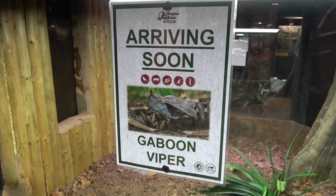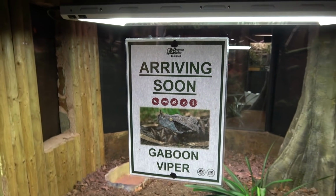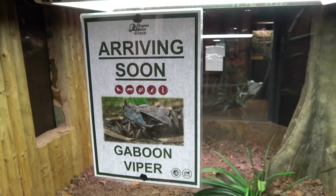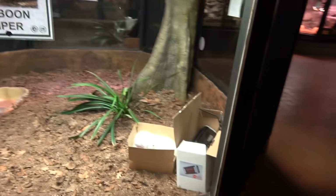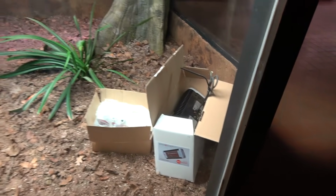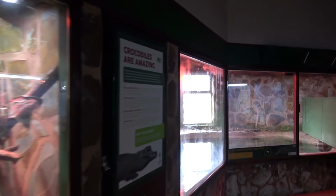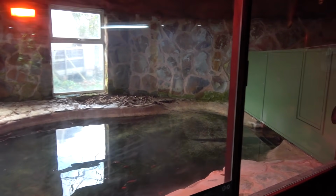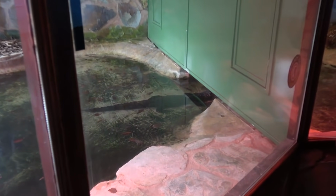So we've got a new animal coming soon here in the Reptile House. Here you go, arriving soon. We've got the Gaboon Viper. I think that's how we're saying it, Gaboon. Looks to me more like a heater, but there you go. Yeah, of course, I'm joking. That's obviously a heater for it. There's more people in here than there is walking around the rest of the park, I think. That crocodile, there he is, in a wild crocodile. He's down there, chilling out.